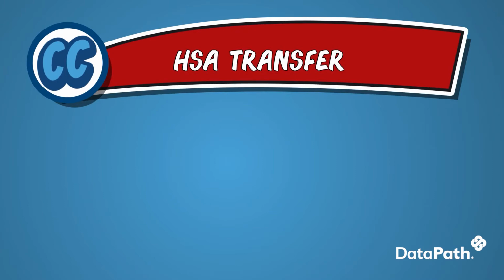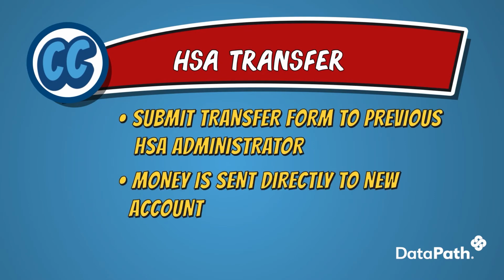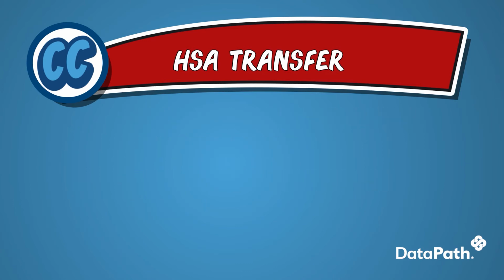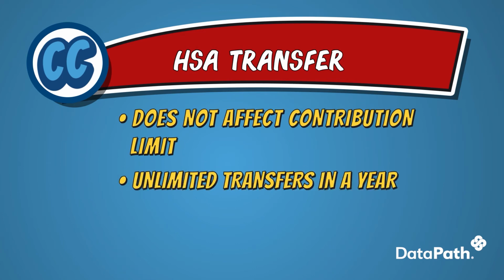A transfer requires that you submit a request to your previous HSA administrator. The money is then sent directly to your new HSA account. Transferring funds deposited in previous years does not count towards your annual contribution limit, and you can make an unlimited number of transfers in a year.